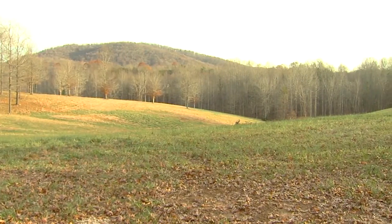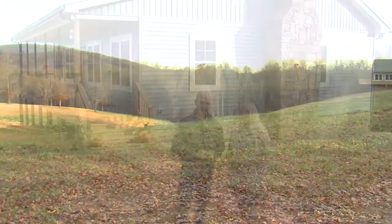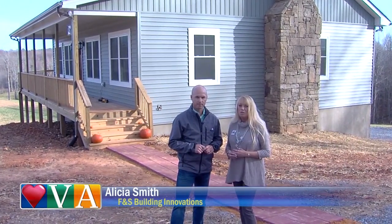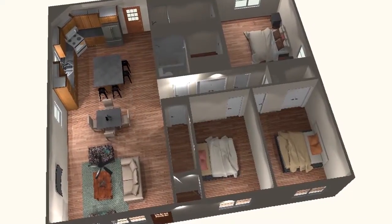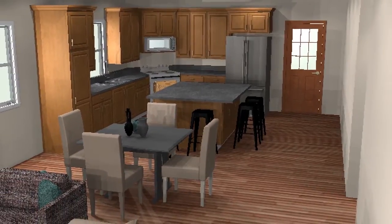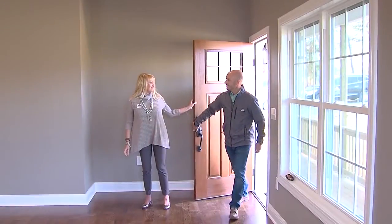These customers have over 100 acres with mountains and rolling hills, so they thought this was the perfect spot to build their home. When they did, they had a little trouble narrowing it down. We went through several plans, and in the end, we just designed a plan for them. Let's go inside and check out this beautiful home.